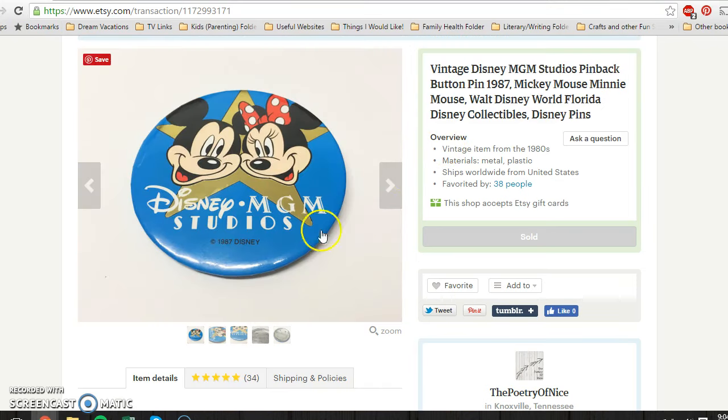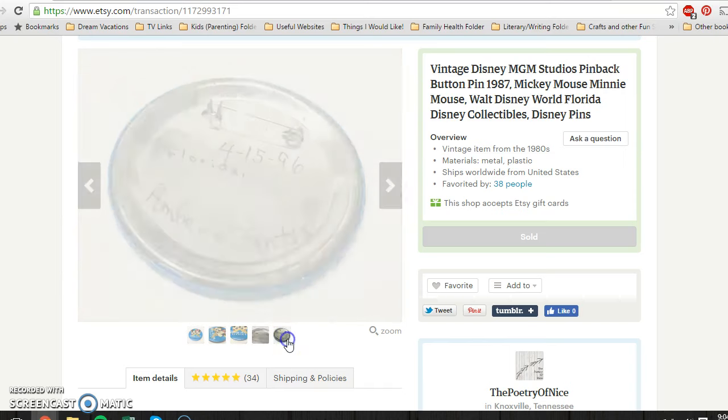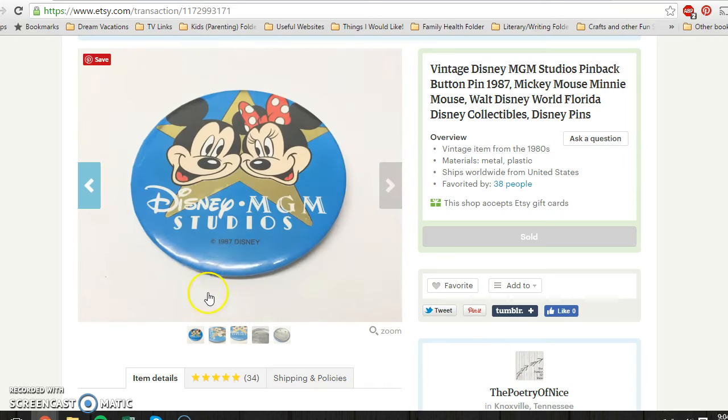I picked up this 1987 Disney MGM Studios pin, which had some writing on the back. You can see there, I guess that's when Amber and Curtis went, in 96. I picked this up at a yard sale for 25 cents. Very cute. And it sold for $8.95.